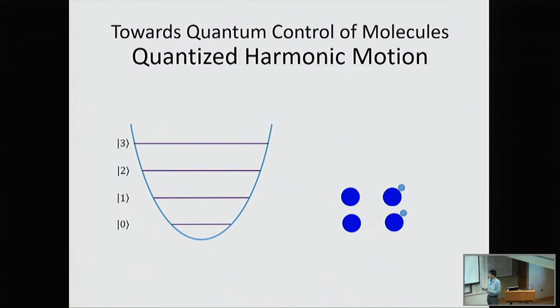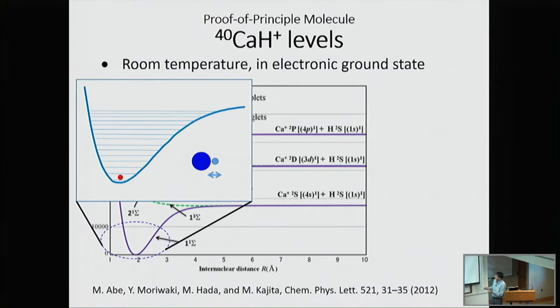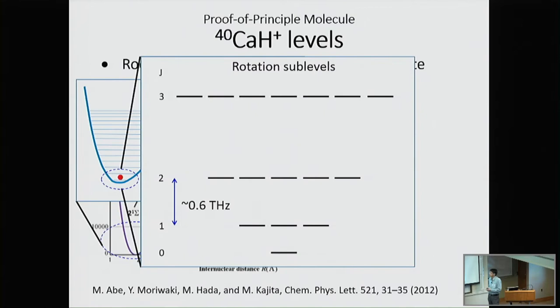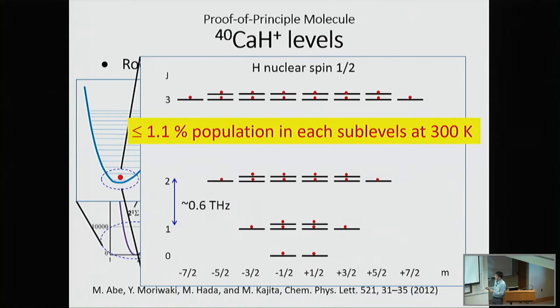For this crowd, I don't need to say what this is, but you just need to know in the room temperature apparatus, our calcium hydride ion is in the electronic ground state, and vibrationally it's not excited, it's also in the ground state. The rotational constant for calcium hydride is about 140 gigahertz. So at room temperature, it's actually in thermal equilibrium with the black body radiation. It's a polar molecule. And the nuclear spin of the proton increased the number of states we need to worry about. So at room temperature, only like 1% of population can be found in each of these sublevels. And that's the problem we are facing in terms of doing quantum state control of molecules, actually.